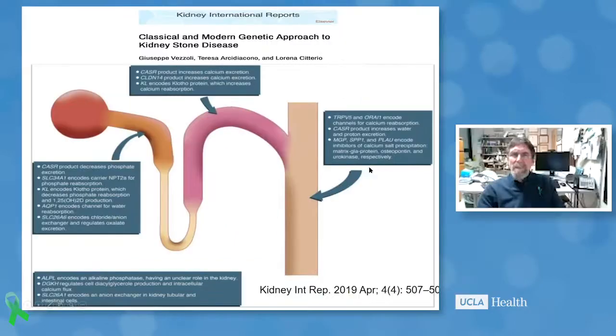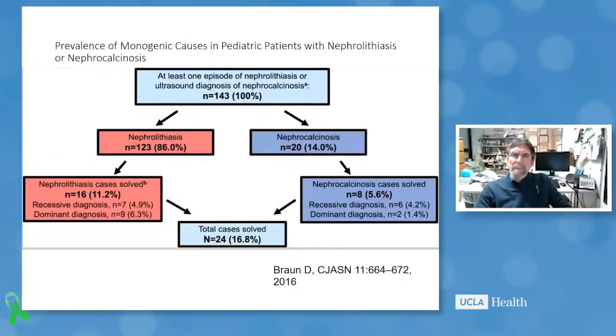All of these are potential contributors to heritability of kidney stones, but none of them account for that missing heritability, that 56% heritable value that we showed in our twin registries. A lot of interesting renal physiology comes out of these kinds of studies, but it doesn't necessarily account for the heritability in the general population.